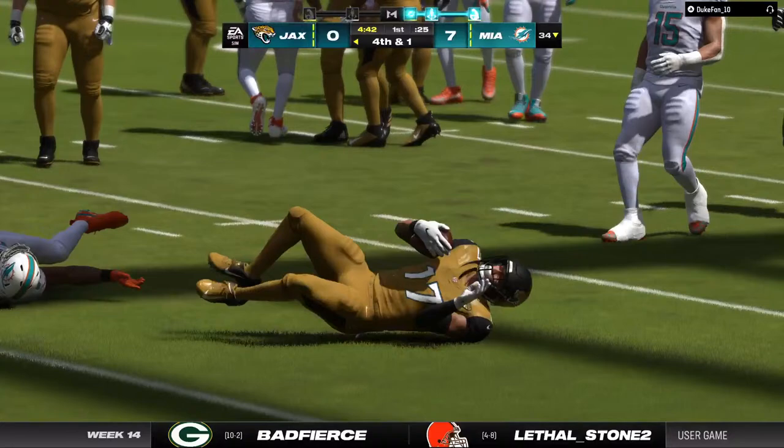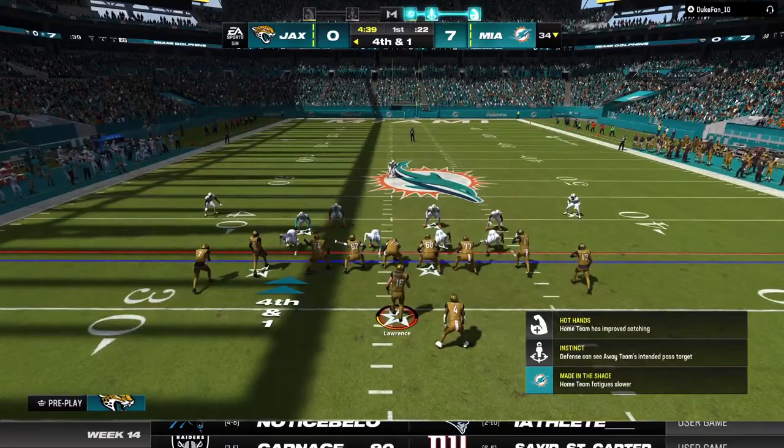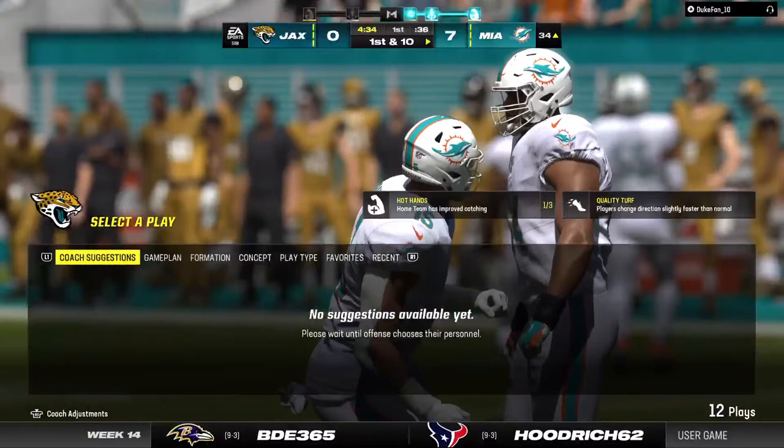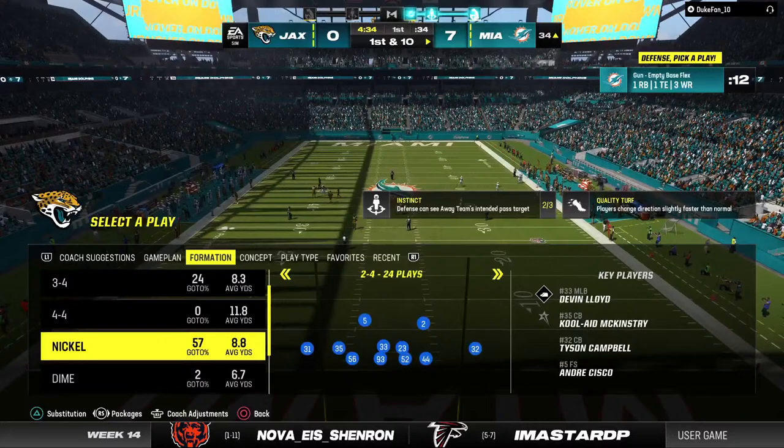And how about this one now? In their own territory, a gutsy call. They're going to go for this on 4th and a yard. And they'll try and throw for it with Lawrence. And it's incomplete. They cannot convert, and they turn it over. A surprising move here on the opening drive of the game, and the Dolphins get the football in great field position. From the 34 now, here's 1st and 10.